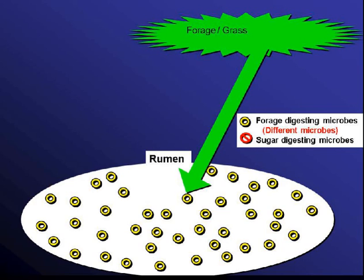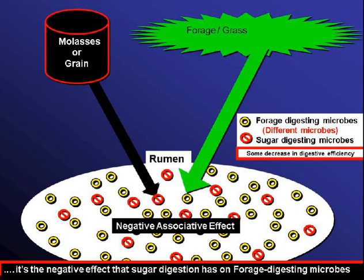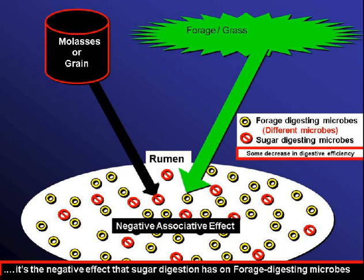Now we're going to take a look at the same slide, same rumen, but look at if we add molasses or grains. There are different microbes that break those down, and so you end up with some decreased digestive efficiency. That's the negative associative effect, not that it's bad, you just lose some efficiencies.